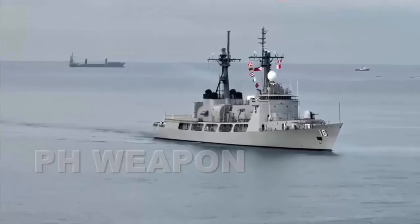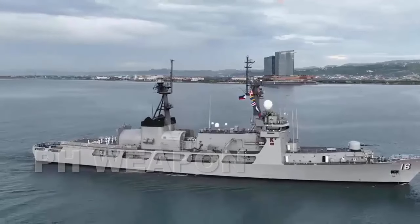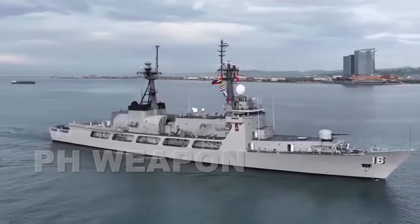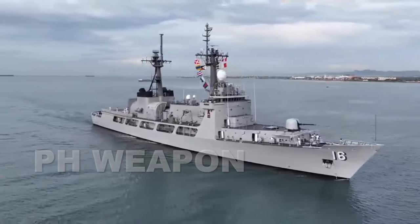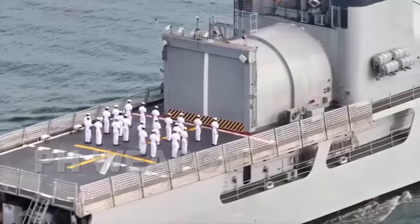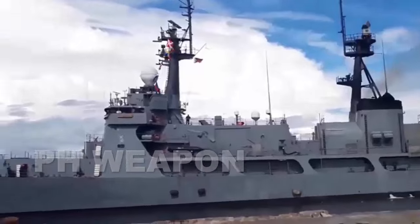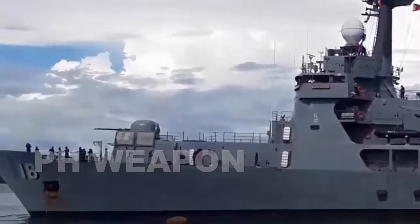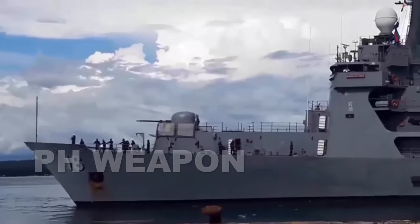Given the rising tensions, the Philippine Navy has conducted numerous naval exercises involving its upgraded Del Pilar-class frigates. These exercises are designed to ensure that the crews are fully proficient in using the newly installed systems, making them more confident and effective during actual operations. The aim is to have these ships fully integrated into the Navy's defense posture in the West Philippine Sea, ready to respond to any threats or emergencies.